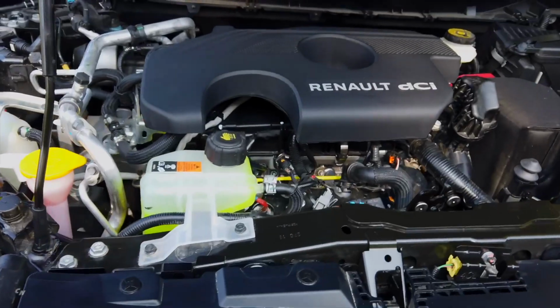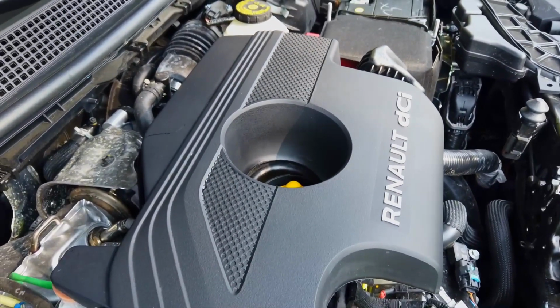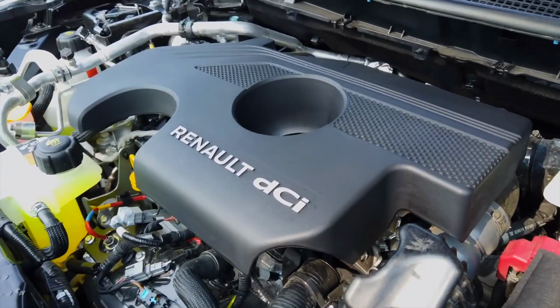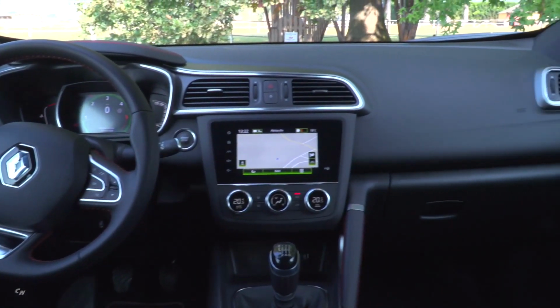The Blue dCi 150 is the cutting edge option on new Kadjar. Increasing output by 20 horsepower compared with its predecessor, it delivers outstanding performance. Mated to a manual transmission, it will be available in 2- and 4-wheel drive versions.